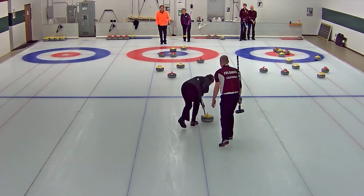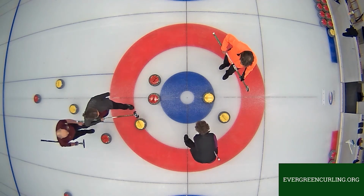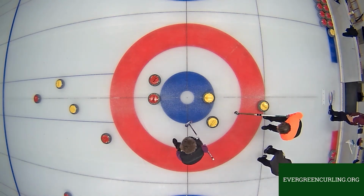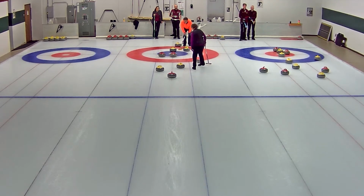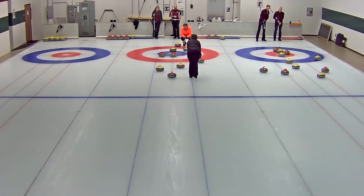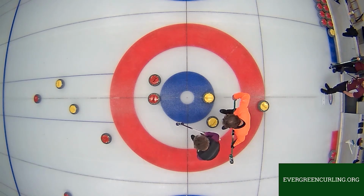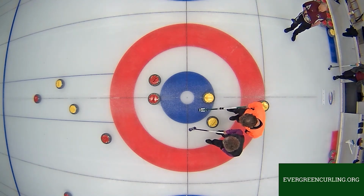Well, that's interesting. They decided not to try to guard the tap-up of the red rock. Not sure what he was doing there. I think he was trying to just sit there, because if he came in on the inside... Kevin has the same shot they just threw, only a little bit lighter, to roll in off the yellow and possibly get the right carom that would make his shooter score. There is a possible double there. That's pretty skinny. It would take some weight. It's not really buried, but it's buried for that shot.